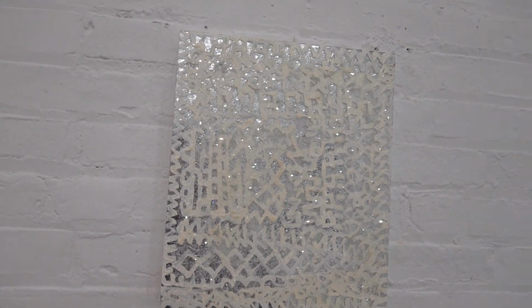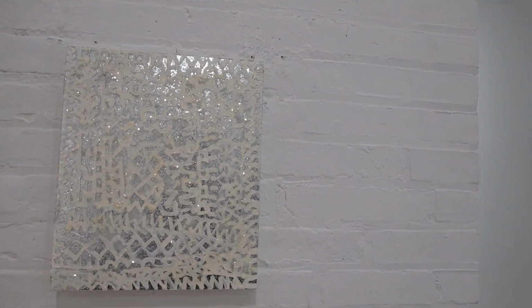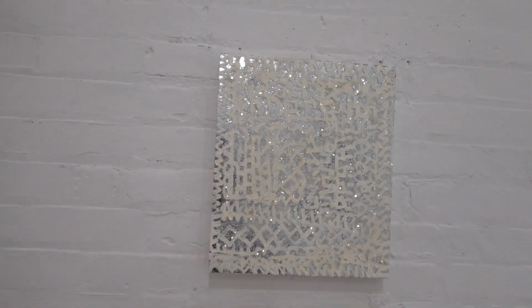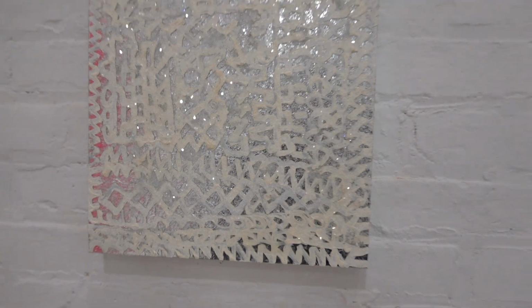The Dentelier 2024, oil and crushed glass on mirror on wood panel. Okay, that kind of creates an interesting conceptual idea of painting. What happens if you take silver glitter, put it onto a silver mirror, right? You could paint silver over it, but in this case, Astrid just painted white over there. And you start to get some very strange things happening with the light and the reflections.